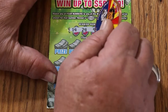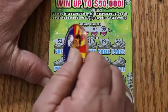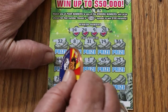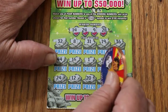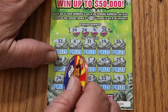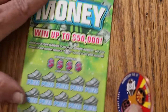14, 24, 9, and 28. 32, 8, 31, 19, 36, 44, 16, 1, 45, 25, 24, and we got a match. 12, 20, 33, and 9 in the corner. So we have 24 and we got 9. Interesting. Bracketing the last row. What are we getting out of this? 5. 5 for 10. Okay. It all adds up.